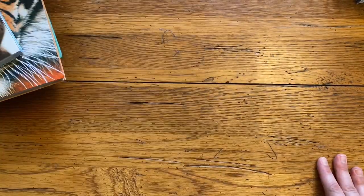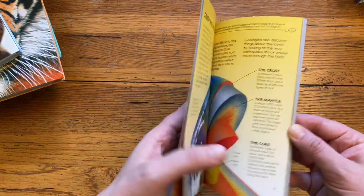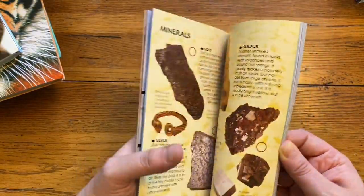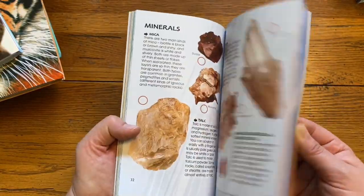I got this Spotter's Guide for Rocks and Minerals. We learn about rocks and minerals this year, so this is going to be a good addition, a good supplement for that one.